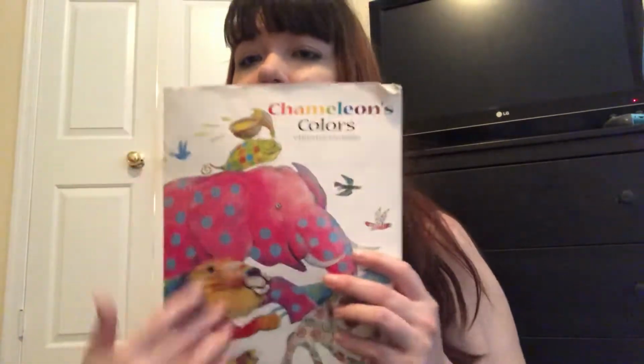So we saw how Chameleon used camouflage. Now other animals, even though they can't change color, like the lion hides down to hunt, and the grass hides the snake, animals use colors to hide. So now we're going to start our project.